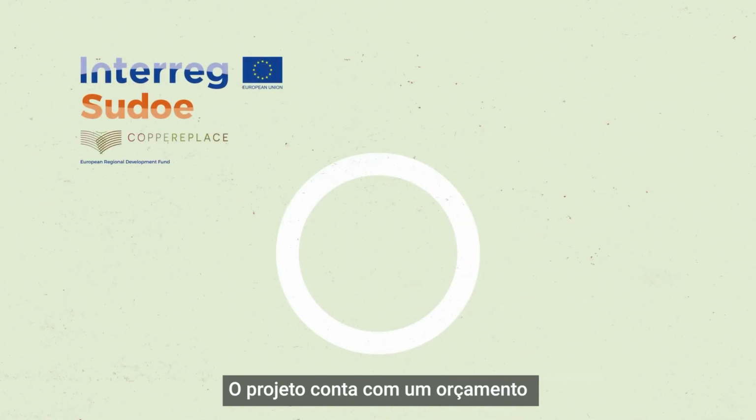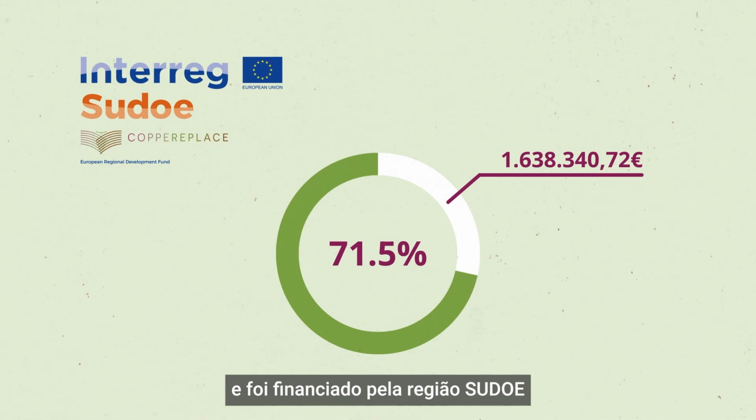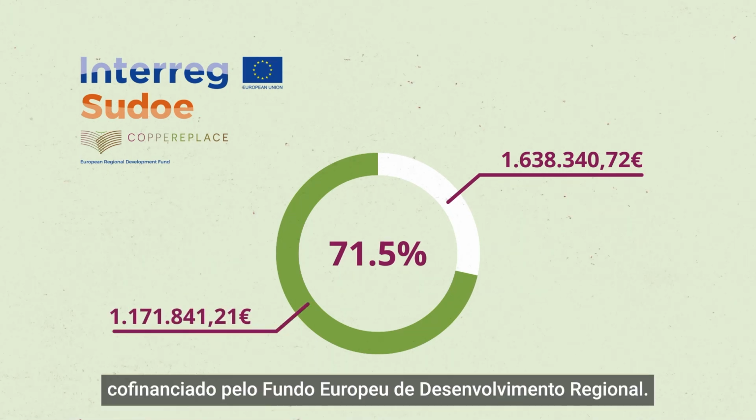The project has a budget of over 1.6 million euros and has been funded by Interreg Sudoe with more than 1 million euros, co-financed by the European Regional Development Fund.